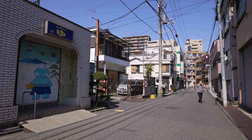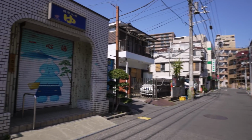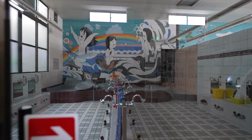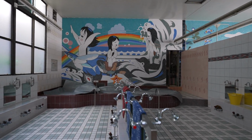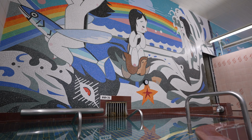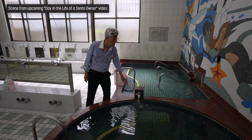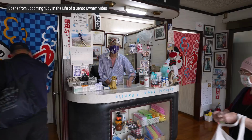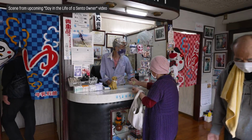Oh, and if you're looking for an indoor place to unwind, you can try going to the local bathhouse, the Sento. These local institutions are disappearing at an increasing rate. Even though you must be annoyed with me saying this, I filmed a day in the life of owning a Sento with Sakai-san, so look out for that video.